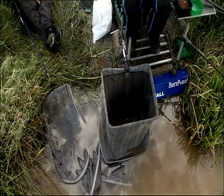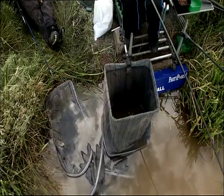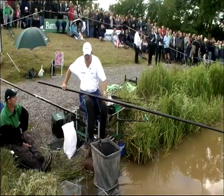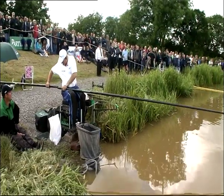The hooter has gone after 6 weighs. This will be our 7th weigh-in. Let's find out what's happening down there. Andy Ford is down at Bankside.